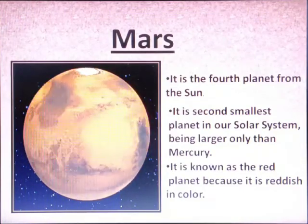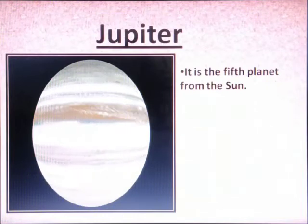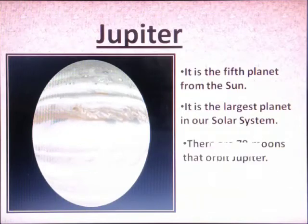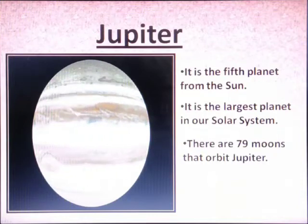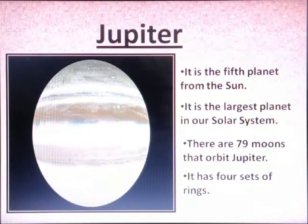Next we have Jupiter. It is the fifth planet from the Sun. It is the largest planet in our solar system. There are 79 moons that orbit Jupiter. Out of 79, 53 have been given official names. It also has 4 sets of rings.